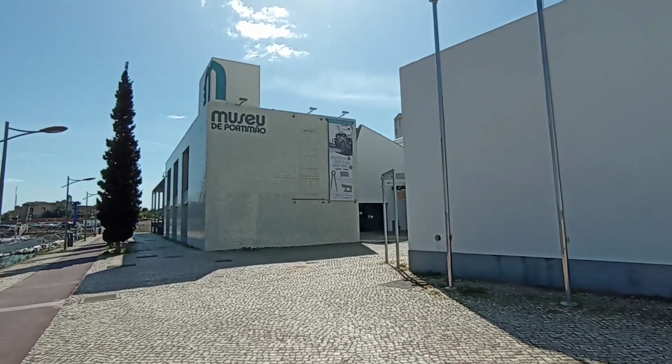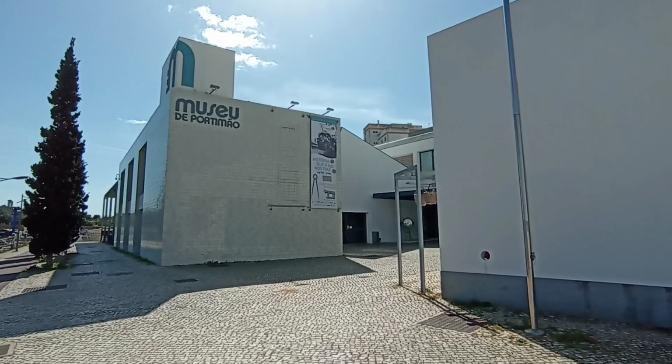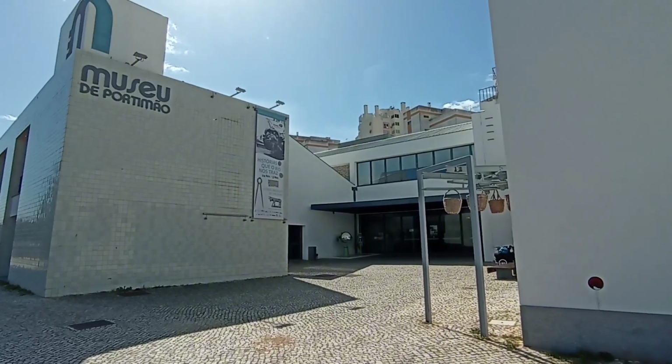Let's visit the Portimão Museum today. The sounds around us are the sounds of the storks nearby.